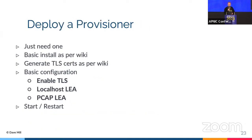I'm not going to go into too much detail on each one. This is all on the wiki, but I'm going to highlight a few points on each component of OpenLI, things I've learned the hard way that you really should do on day one.